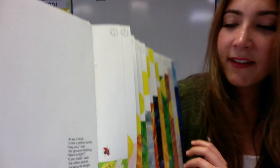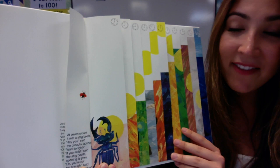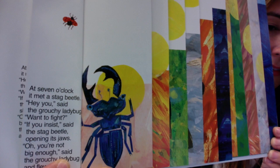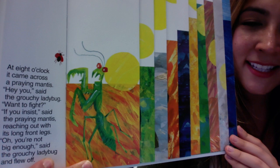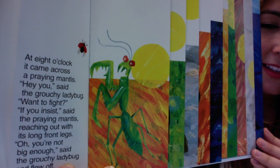All right, then at 7 o'clock, that means the short arrow is pointing to the 7. At 7 o'clock, it met a stag beetle. So if you want to draw the stag beetle at 7 o'clock, this is where you pause it. Okay. At 8 o'clock, that means the shorthand is to the 8, you are going to draw the praying mantis. So pause it if you want to do the praying mantis at 8 o'clock. All right.